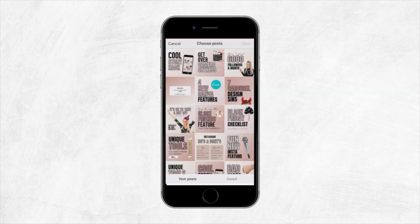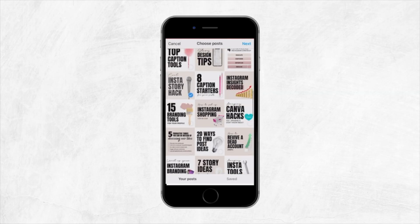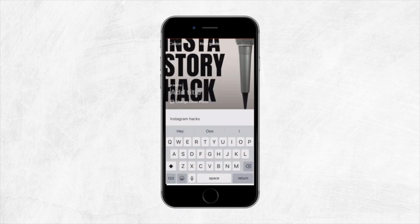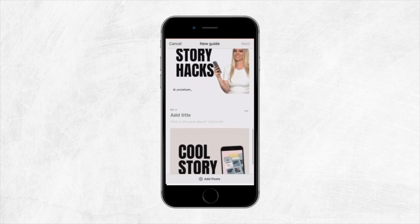So let's click on posts. You can select from either your posts or saved posts. Click next, add a headline, and click next to share it with your audience. So this way you can organize your posts by topics, which is amazing news.